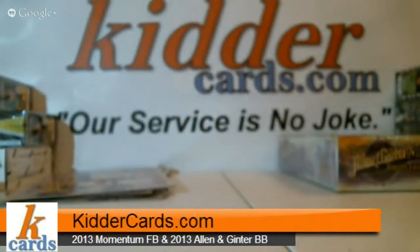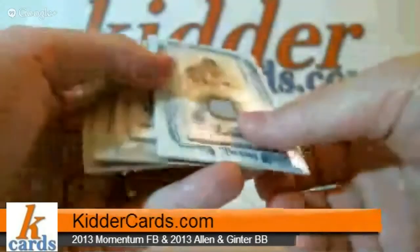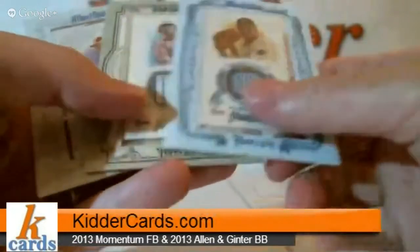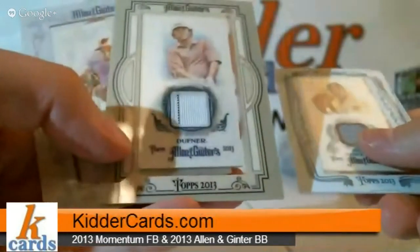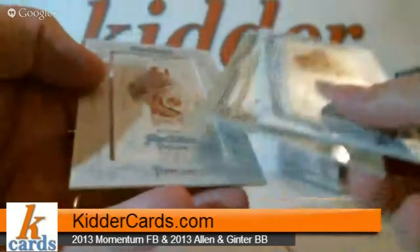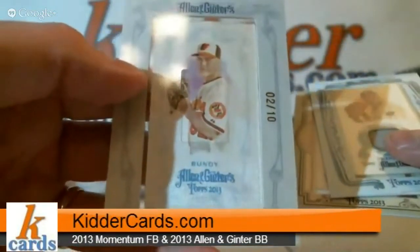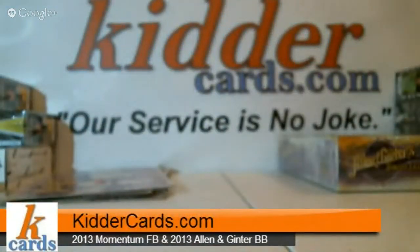And that is box number five, no autos. However, we got James McDonald, PGA champion Jason Duffner, and how about a silk 2 of 10 Dylan Bundy for the Orioles out of box five.